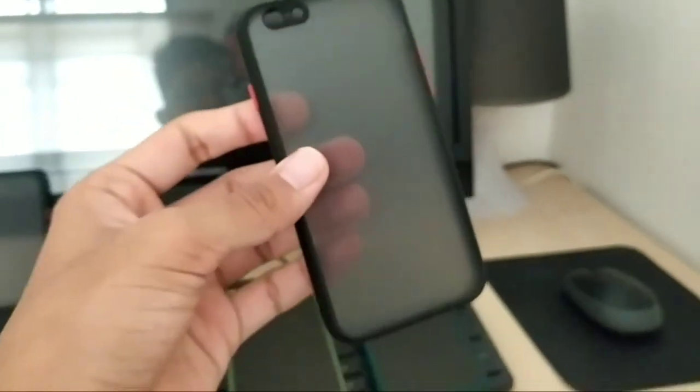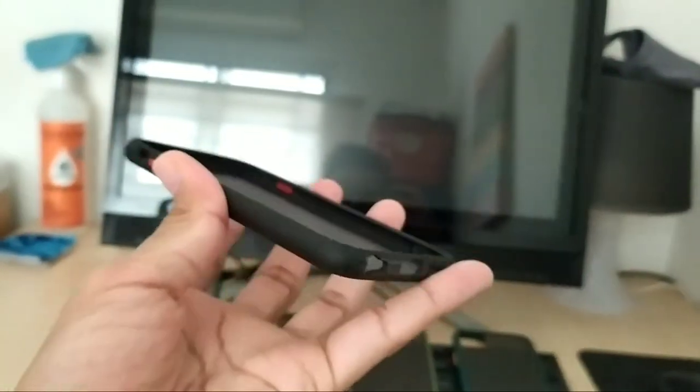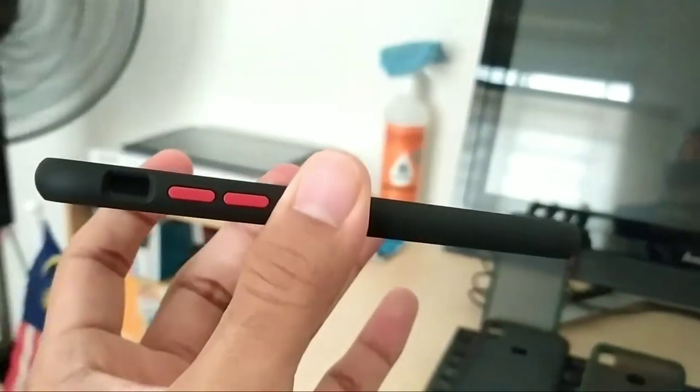Last but not least is this iPhone 6 or 6S, black color and red button.